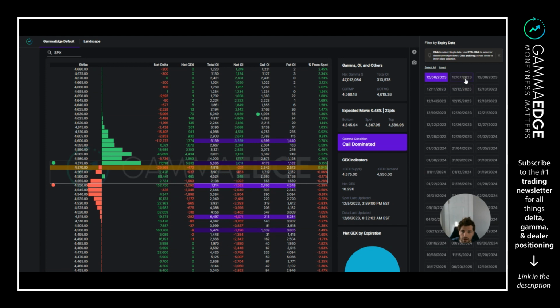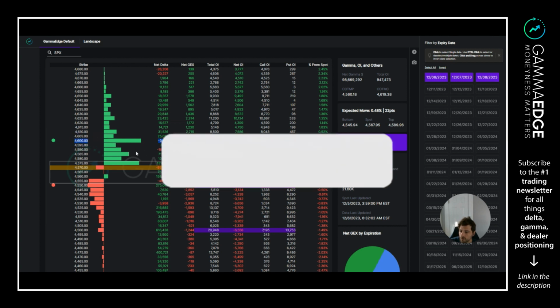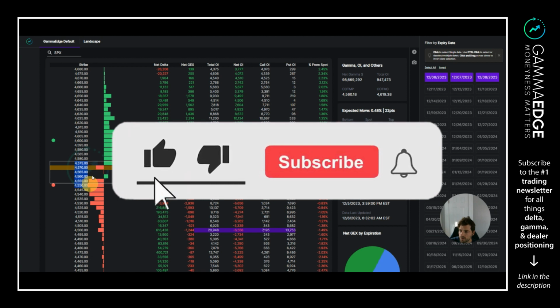Rounding things out here, just looking at the rest of the week. The rest of the week is constructive, in the money and out of the money call dominated. We do have 4600, that's a good level of confluence we just talked about. Transition zones are the same.